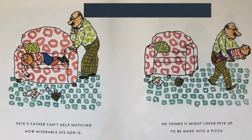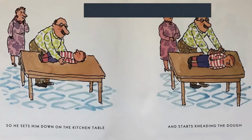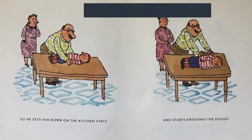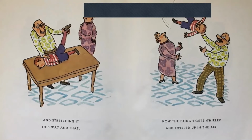So he said, "I'll cheer you up. I'm gonna make you into a pizza." So he picked up his boy and put him on the table. So you can pick up your toy and put him on the table. Then he put him down and kneaded him like he was pizza dough. Can you knead your toy like it was pizza dough?